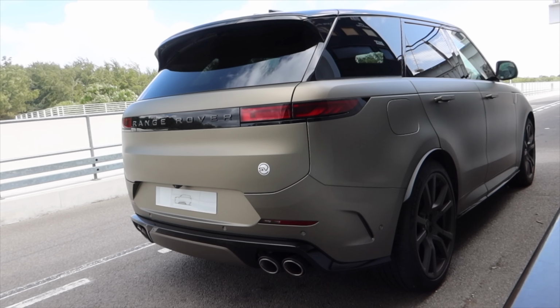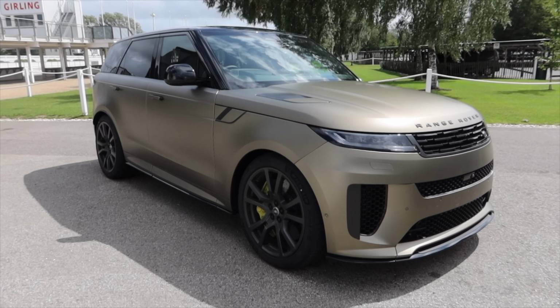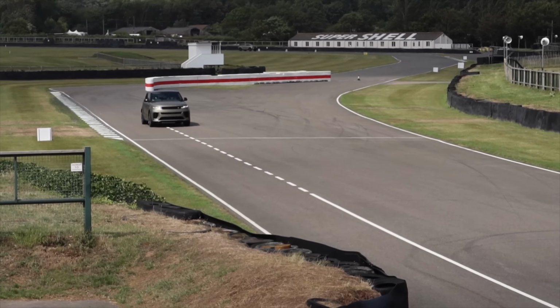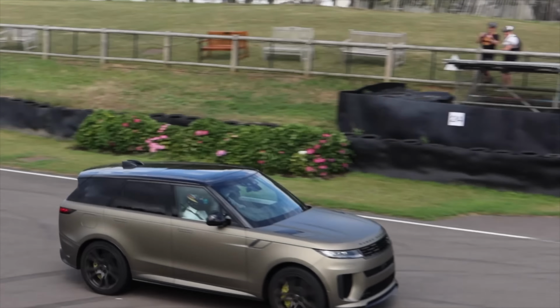It's about 626 brake horsepower, around those figures, does 0 to 60 in 3.6 seconds, and we know that this is the most powerful Range Rover yet. This is the SVR replacement, and in today's video we are going to get a chance to experience it properly because we are tracking the car. We know it's fast, the handling seems amazing as well, but we're going to get a chance to go flat out around the track and experience the all-new Range Rover Sport SV.